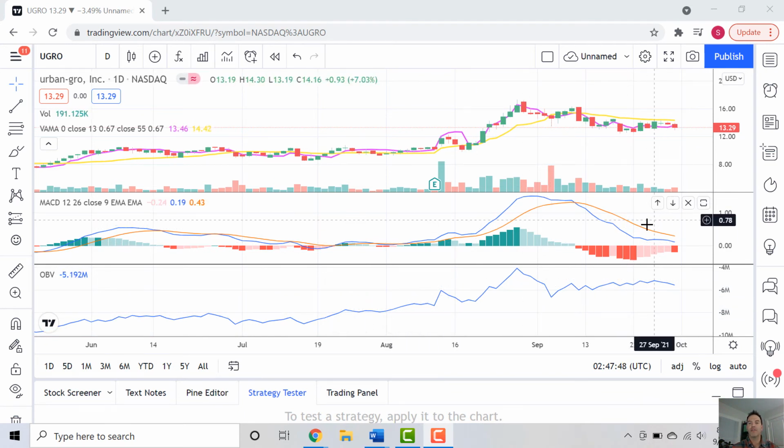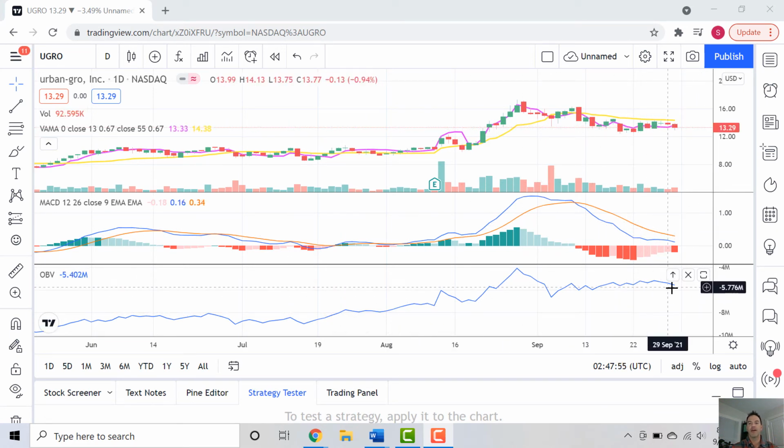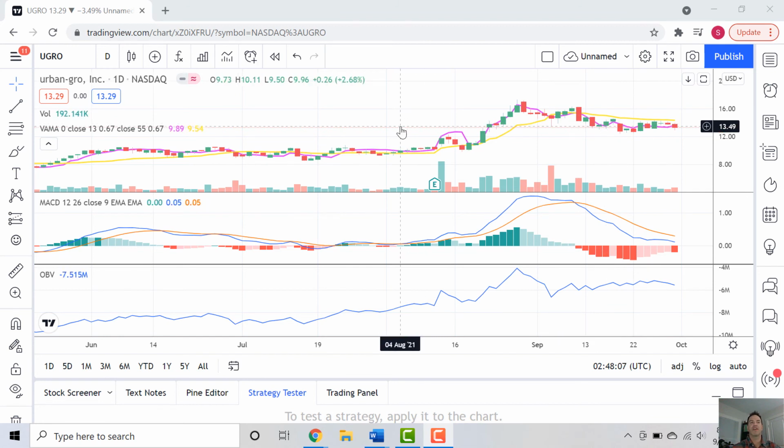What's going to happen here, though, with our near-term, short-term signals showing weakness? We're going to see that this is probably going to come back down a little bit, or at least stay neutral, right? And then we're going to watch very closely when this upward trend continues. Likely we're going to see a bounce on the MACD, and then we're going to watch for this cross on the VAMA. So really interesting stock here, Urban-Gro.